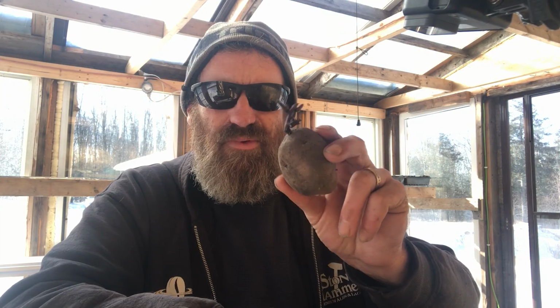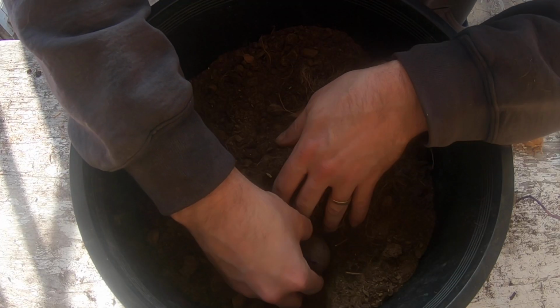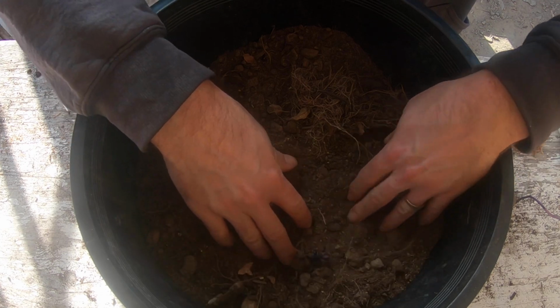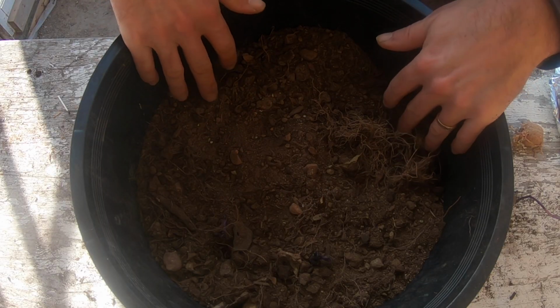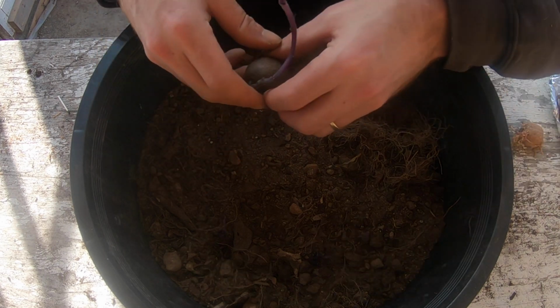Start off with these purple ones. Looks like I've got about 5 of them here to plant. I'm just gonna leave a little bit of this sprout sticking just barely up out of the soil there. Give it a little bit of a head start. Do that with each one. And the reason that I haven't filled this pot up entirely is just so that later on, if I want to, I can build up the soil as these begin to grow.